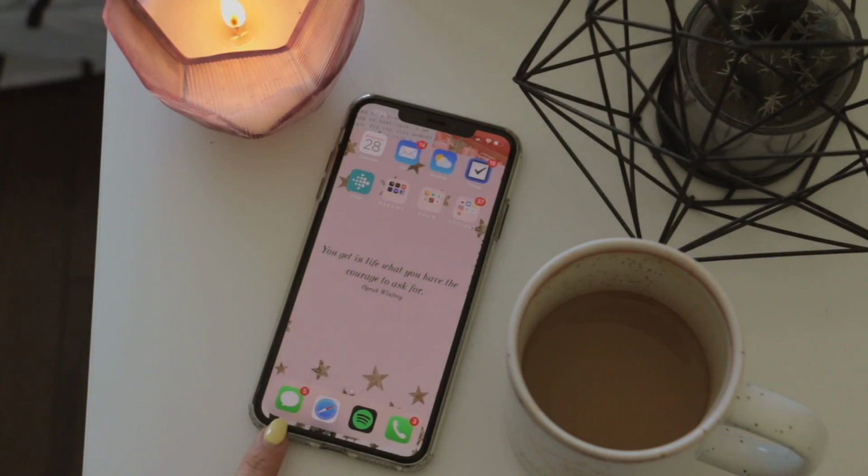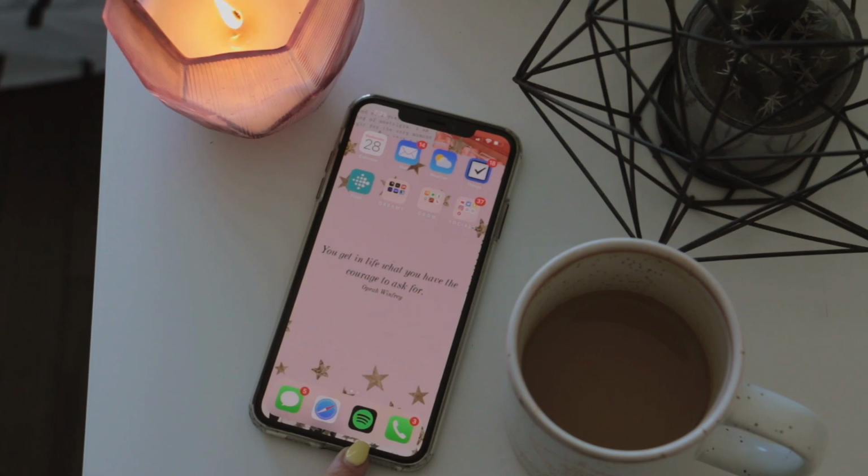So the first one I have is just my Messages app. I feel because it's normally the one that I use the most on my phone. Then I have my Safari app, then my Spotify, and my phone calls.